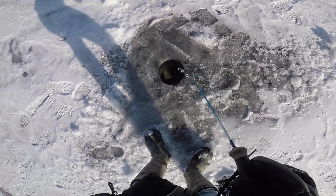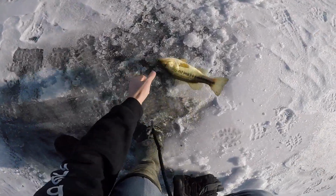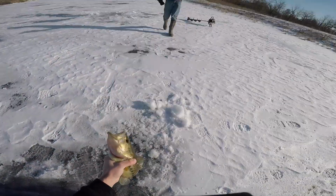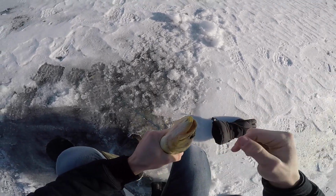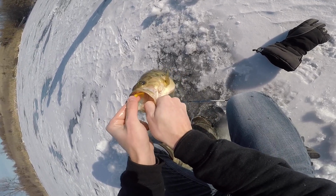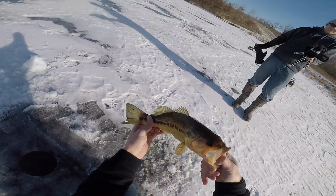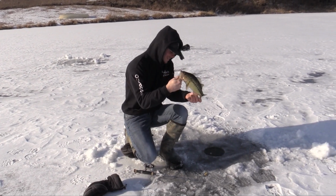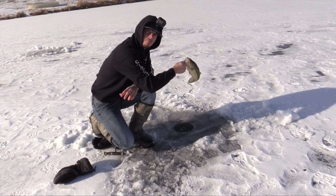Got one. Yeah, pretty much. Just jigging hard. Pretty big bass for the size of bait you're using. They didn't get the wax worm either. Poor guy. Hey, that's the biggest one of our ice fish so far. Yeah, sadly. He's maybe three-quarters of a pound.